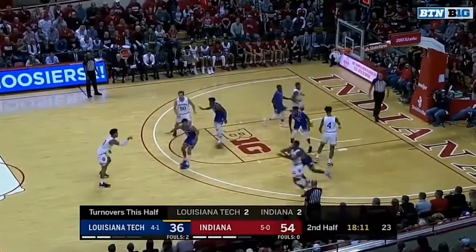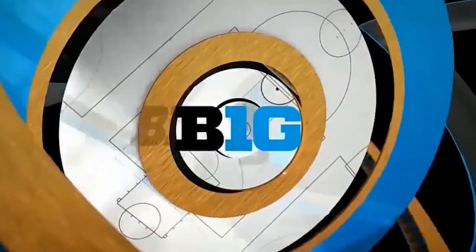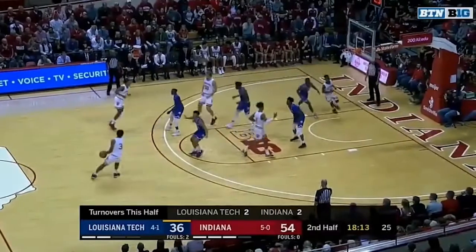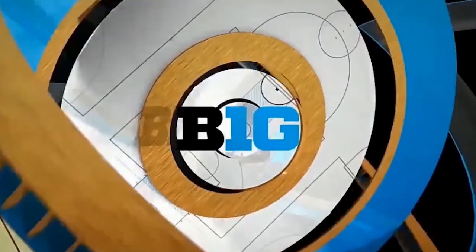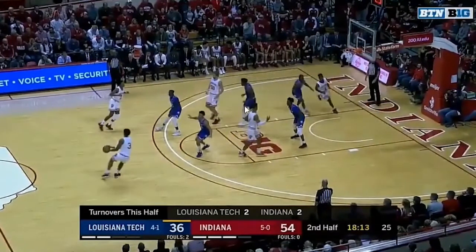Another possession just soon after. Just a lazy pass. Too long of a pass. But I want you to see something, and this is actually probably Trace Jackson's biggest flaw. Not a great screener yet.